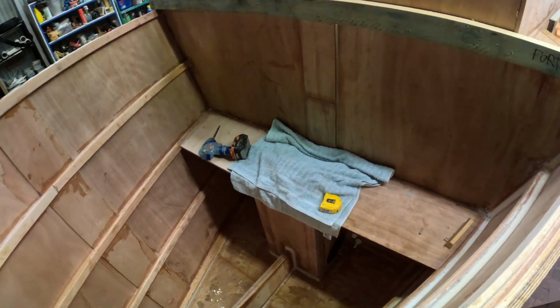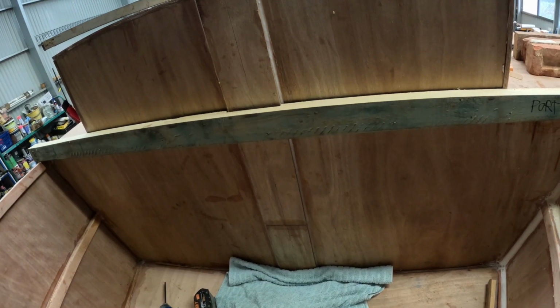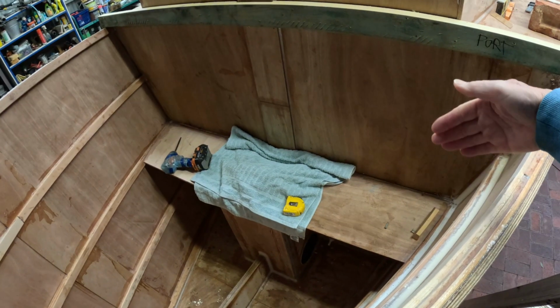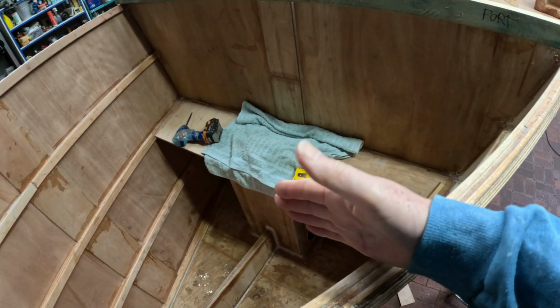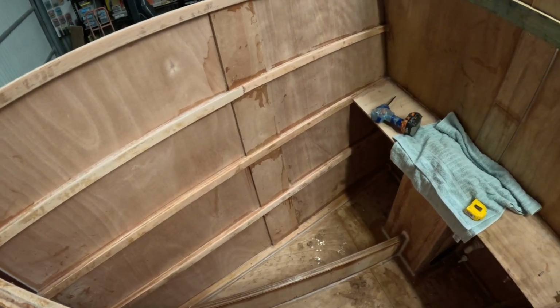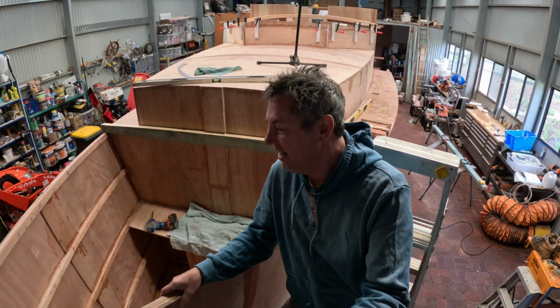It is another day in the boat shed, and today I'm going to try and finish framing up the forecastle, anchor well, etc. I'll turn the camera around and show you the space I'm working in. I've already got one beam roughly cut to size, so I've got a bit of shaping and trimming to do. I've got one there, one here, then we'll have an access hatch and then 2 beams up to the front. So that's what I'm working on today.